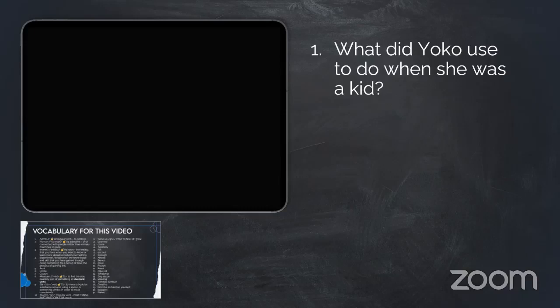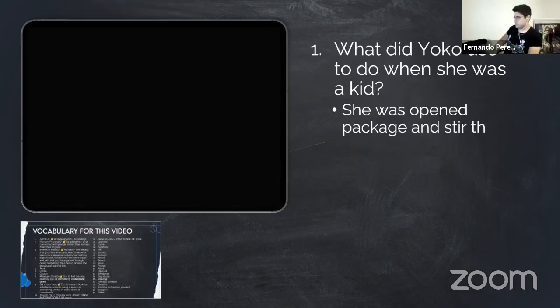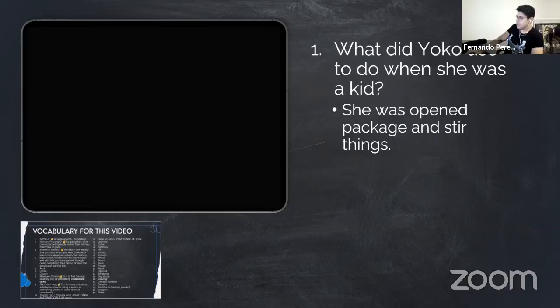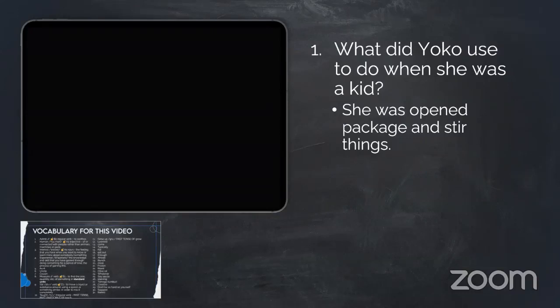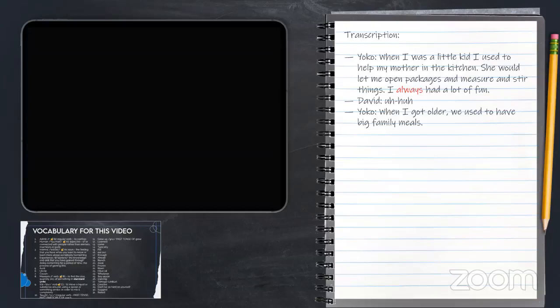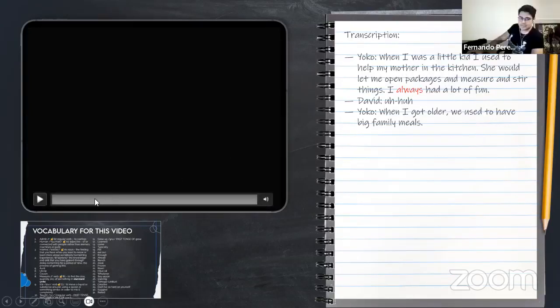She opened packages and stir things. I don't remember the new word. Stir things. Yes. Okay, we have a problem. She was opened. Is it just she opened? I don't understand exactly. But also, we are talking about routines in the past, and when you are talking about used to do, it's actually not the answer. No, listen to this again.